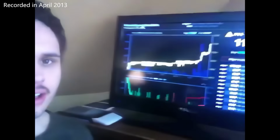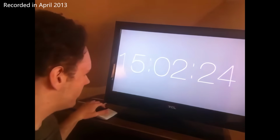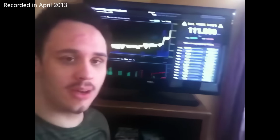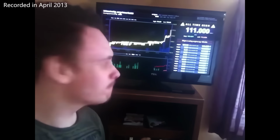I'm right here watching history be made. Bitcoin is now up to $111. It's an all-time high, and it's continuing to rise. I've seen it break 3 times today. It went up to 110, and this is the highest that it's been. It's ridiculous.